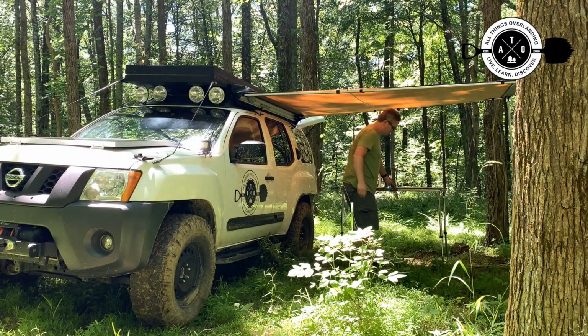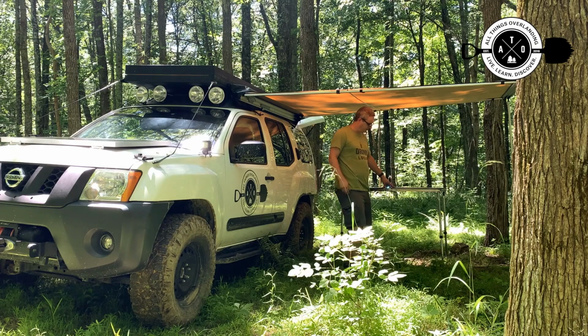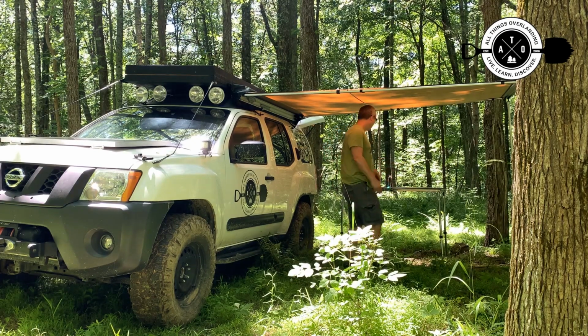One thing about this table, especially when it's at its top height, is that it's a little wobbly. So just make sure that you get all the legs on the ground.